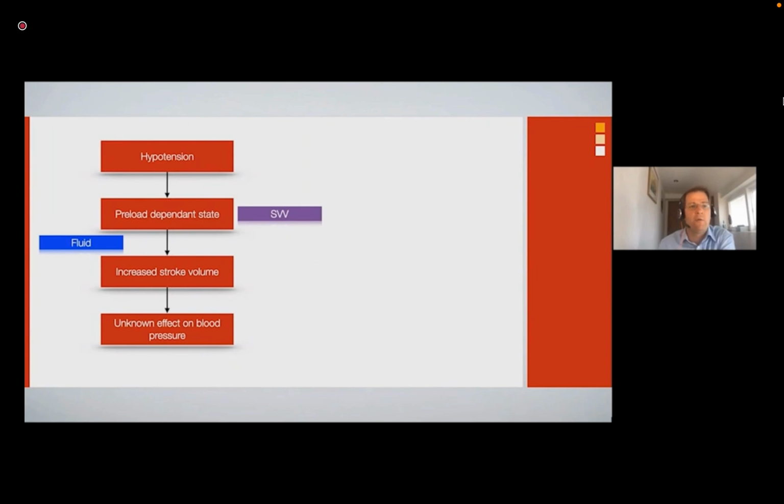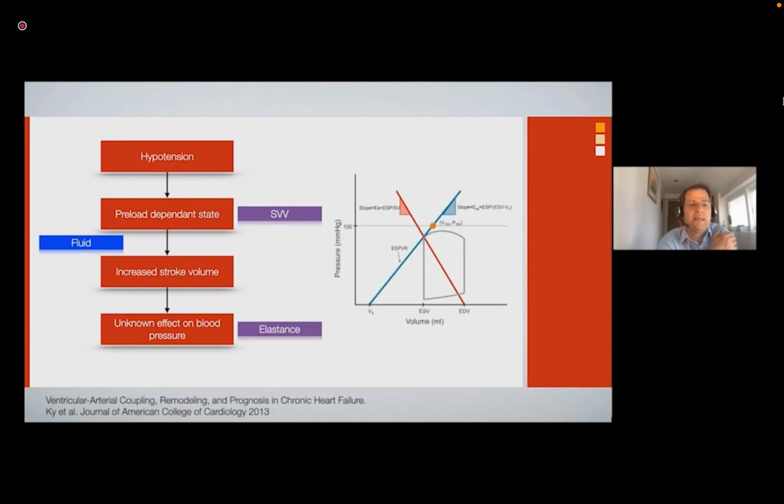Because whether that increase in stroke volume translates to an increase in mean arterial pressure depends on a parameter called elastance. Elastance is the reciprocal of compliance, so it's pressure divided by volume. It's the tendency of a vessel to want to recoil to its original dimensions.